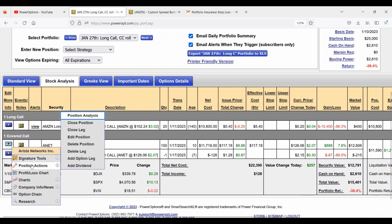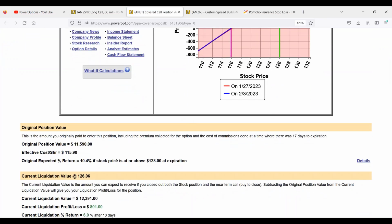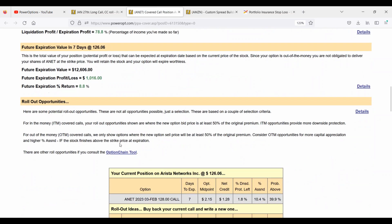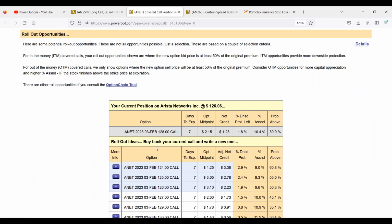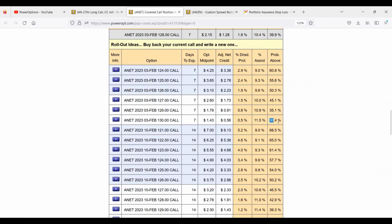As before, we go to position actions and then position analysis. Scroll down here, and we've got what our return is, as we showed before, more details in liquidation value, future expiration value. And then we see our rollout opportunities, how we can increase the potential return and lower the probability.